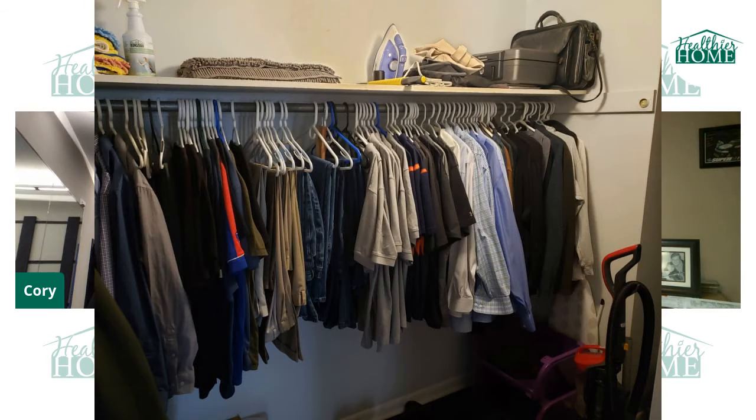I love it. And this is what it looked like when he was done. Look at this. It's amazing. All nice and neat. Look at all those hangers that are unused right in the center.